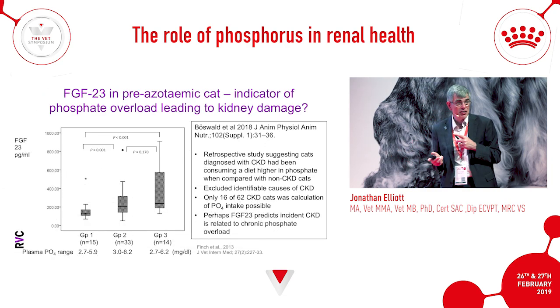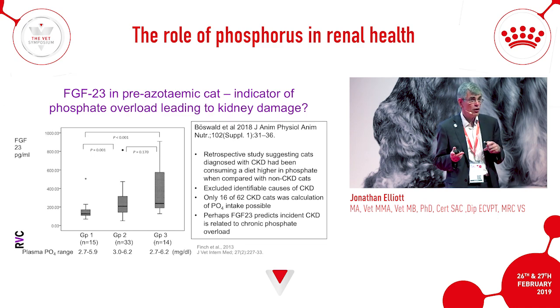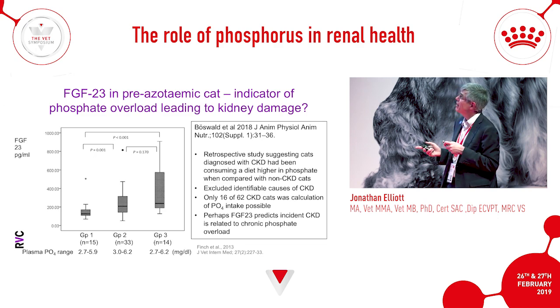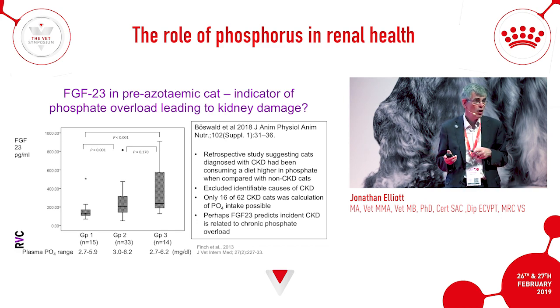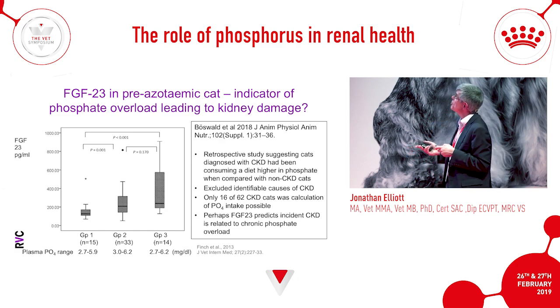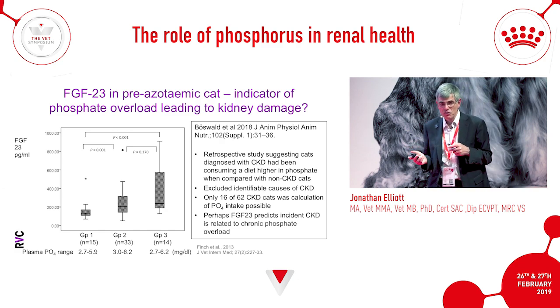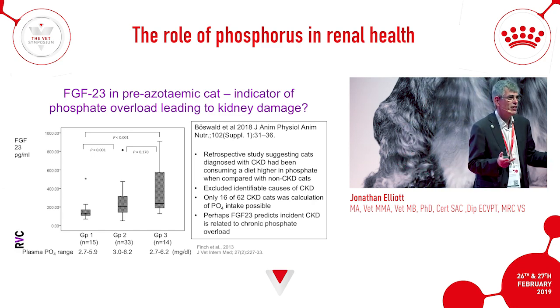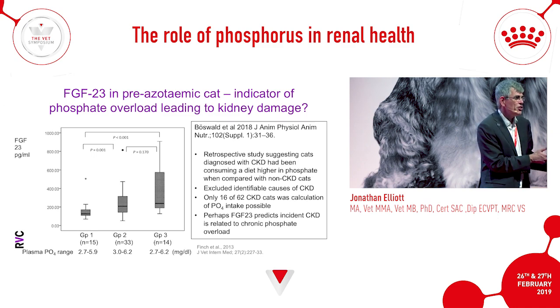I showed these data this morning showing that in the pre-azotemic phase of chronic kidney disease, and that's this group 3 here, there's a much higher level of FGF23 compared to normal cats that stay normal and are not therefore pre-azotemic in this definition. Interestingly, the Munich group have taken dietary histories from cats and looked back retrospectively to see whether there was any relationship to the amount of phosphate consumed.